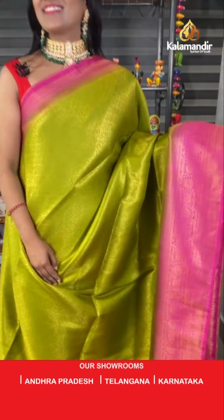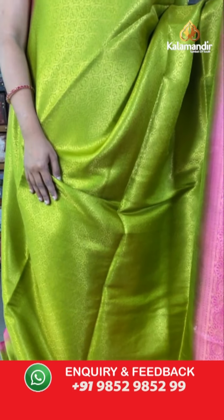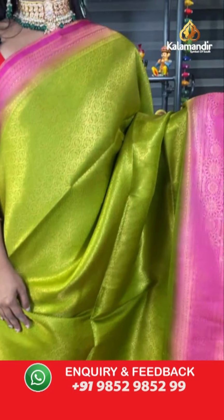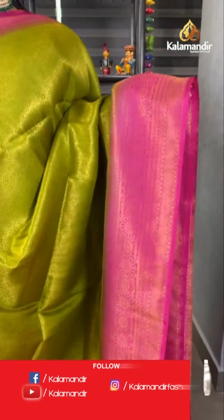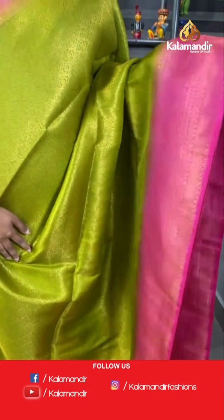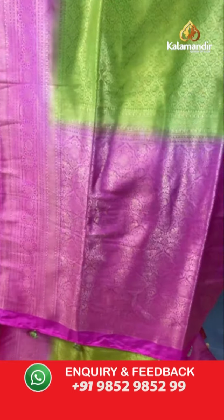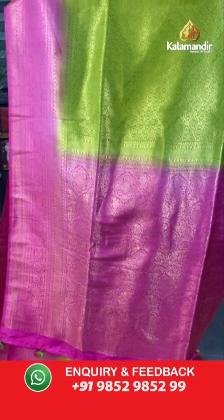Wow, this is also a very pretty color, olive green with a pink. So how many of you love this color? All over body, richly intricate florals, and that's a border, a medium contrast border with the florals and also with the mangoes and lots of patterns on the border on each saree today. Here we go with the pallu, contrast, a floral brocade pallu design.